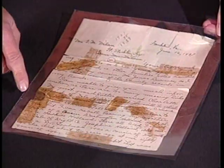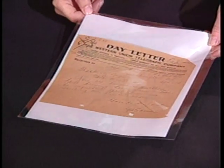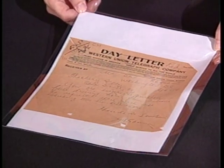Polyester sleeves are used to support and protect torn or brittle records. Never attempt repairs using pressure-sensitive adhesive tapes, which will stain documents. Sleeves may also be used to isolate poor quality records, such as telegrams or news clippings, which could damage or stain materials in direct contact with them.